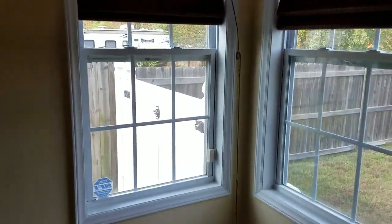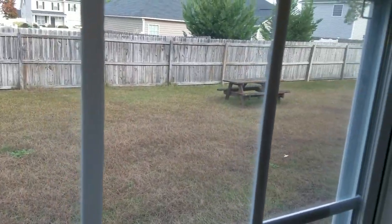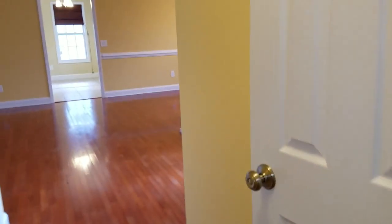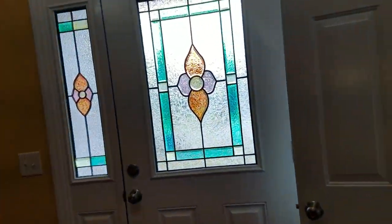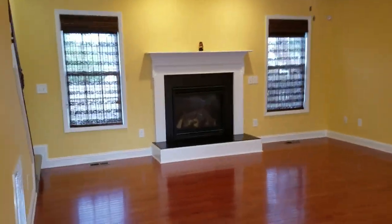And this is that gate we were talking about earlier. We can go into the backyard. There's the patio. Not the patio, the bench. There is also a home security system here. If you want it to be operating, you have to do the contract with the company. I don't remember who it is, but there it is. So let's go take a look upstairs.